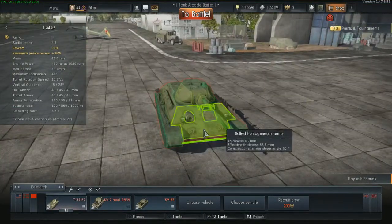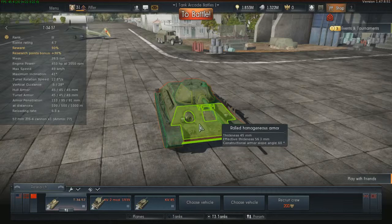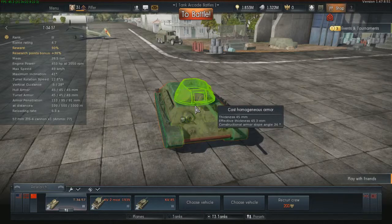So when we put our mouse cursor over this, we'll do the very bottom of the slope. As you can see, it has a thickness of 45 millimeters. The angle is 60 degrees, and the effective thickness is 55.1 millimeters of armor. So essentially, the sloping is giving you more armor effectiveness. We'll go to the middle, and as you can see, we're at 57 millimeters. We'll get to the height of the slope, and we'll be at 59 millimeters of effective thickness.